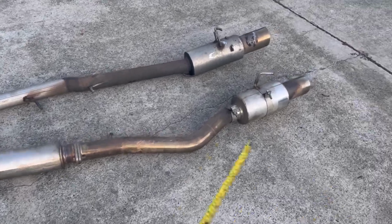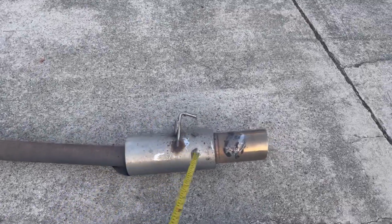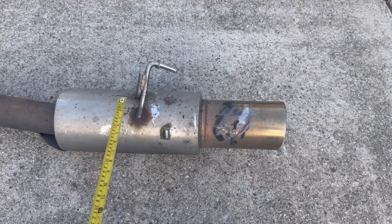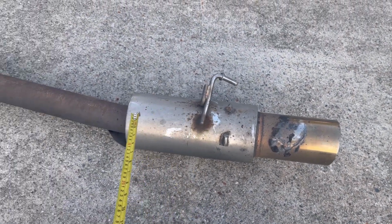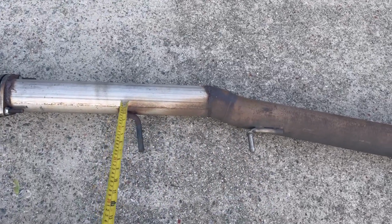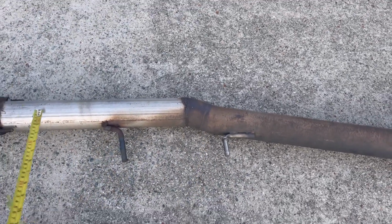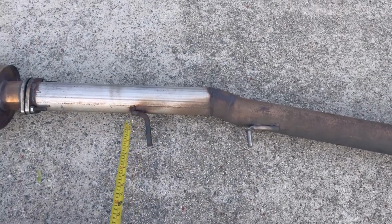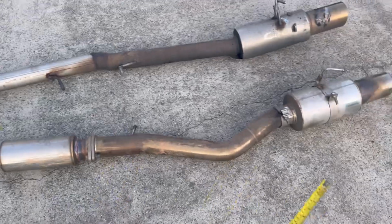Besides the extension, of course, hangers were relocated, cut, and then moved back a little. This is the original. This one was added. So what that probably means is this isn't used, and this is the one that's actually used. So that's about it.